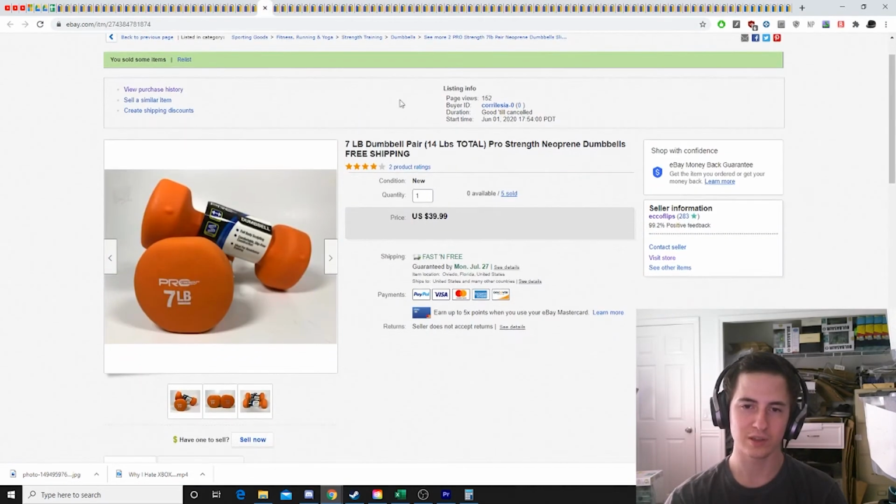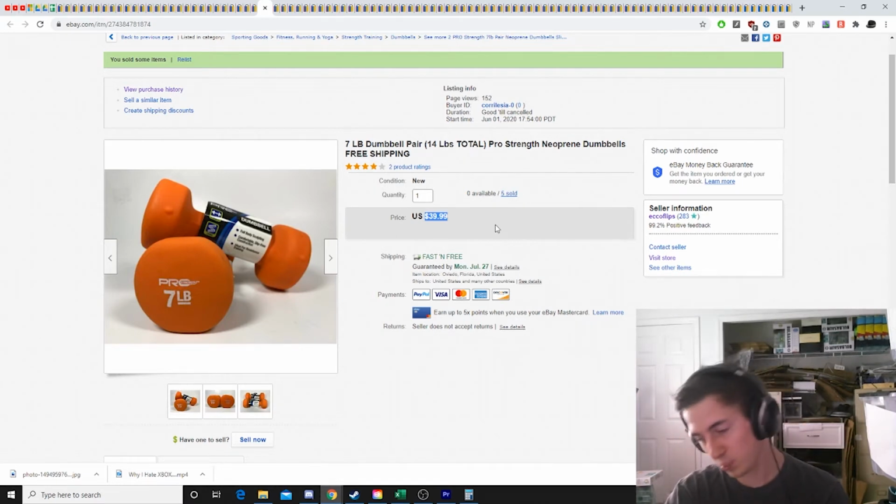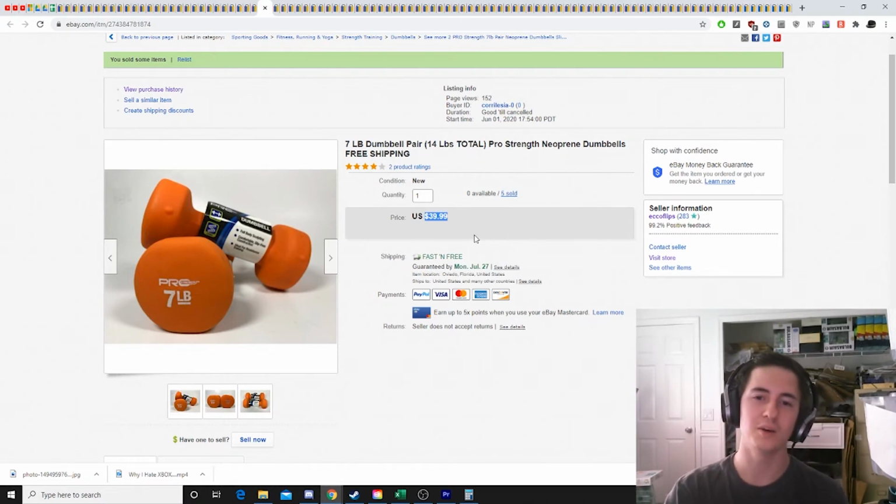So here's some weights. As you can see, I've sold 5 of these before, and I got these all at Dollar General, and I sold them all for $40 a piece. And on each weight, after the shipping, after the fees, I'll make about $8 or $9. So you can do the math.